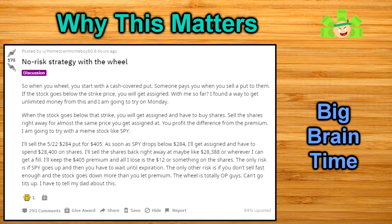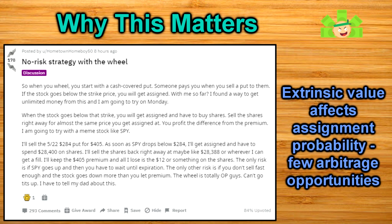If you're one of the people trying to break the void between dimensions with this pro gamer move, I have bad news for you. A lot of people have this plan, but they screwed up right here. This idea that you will get assigned right away if the stock goes in the money.